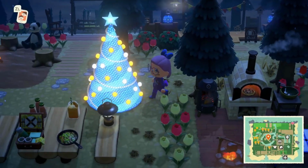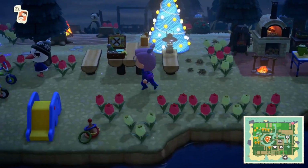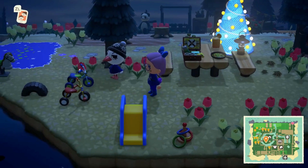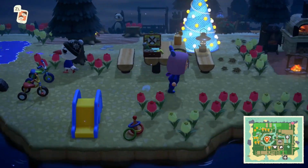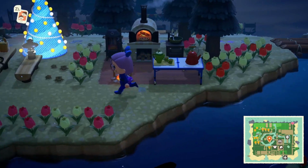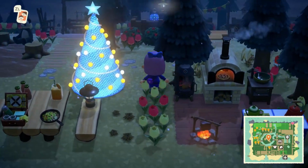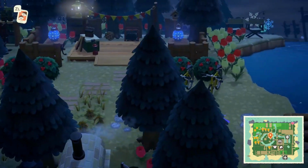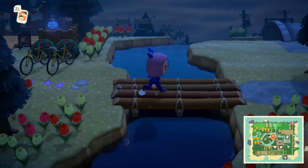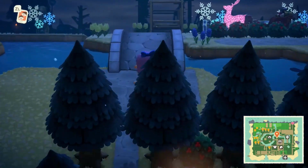Put a few more back since I took some out. This is where you sit and eat. This is a little park, just a small micro park playground, and this is where you cook the food. Bring it over here. And then we go on around. We're back at Resident Services.